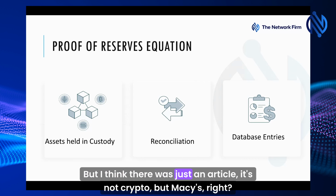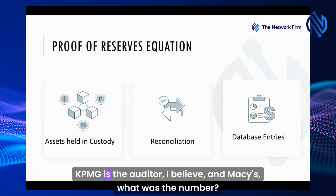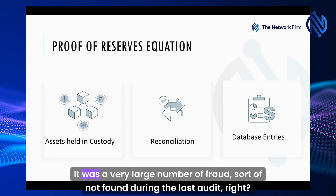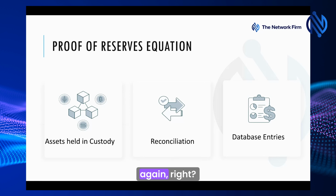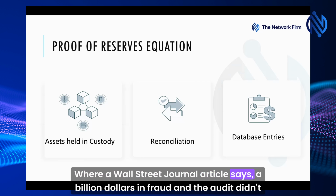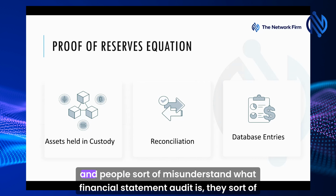But I think there was just an article, it's not crypto, but Macy's, right? KPMG is the auditor, I believe, and Macy's, what was the number? It was a very large amount of fraud not found during the last audit. I don't want to misrepresent exactly what it was, but these cases come up over and over again, where a Wall Street Journal article says, oh, $1 billion in fraud, and the audit didn't catch it. And people misunderstand what a financial statement audit is.